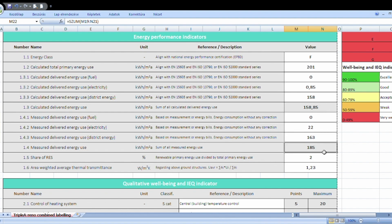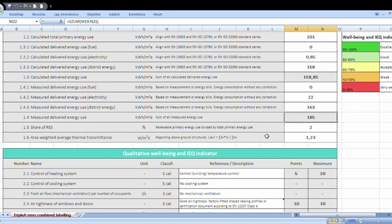And you can see here the sum of these values, the total measured delivered energy use in kilowatt-hour per square meter. The fifth energy performance indicator is the share of renewable energy sources in the building or building unit. So it's a percentage. The renewable primary energy use is divided by the total primary energy use. Here in this example, it is only 2%, so there is enough room to increase it.